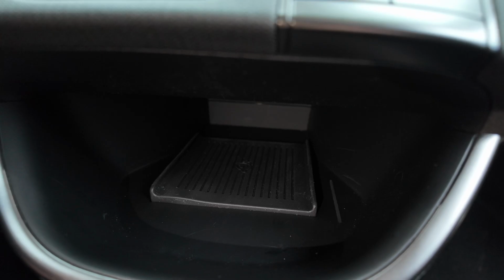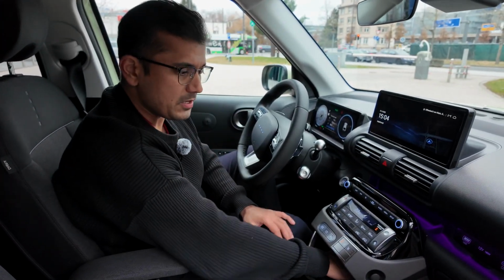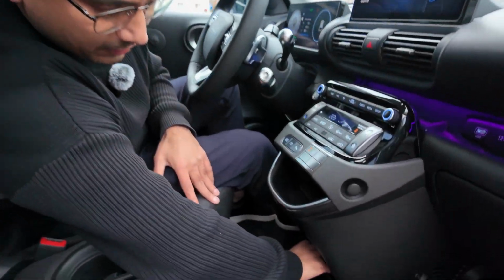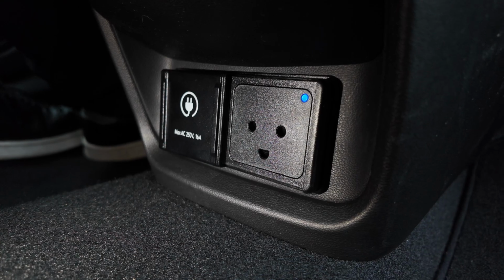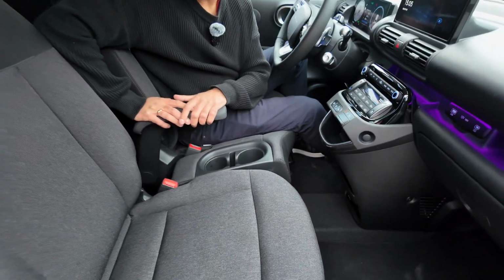Wireless phone charger. I don't see cooling here though, but still, it's pretty open. More storage down here, and even a power outlet, so you can even plug in your laptop. And I'll show you some of the cool things they have. These seats are very modular, so you could even make this into a mobile office.